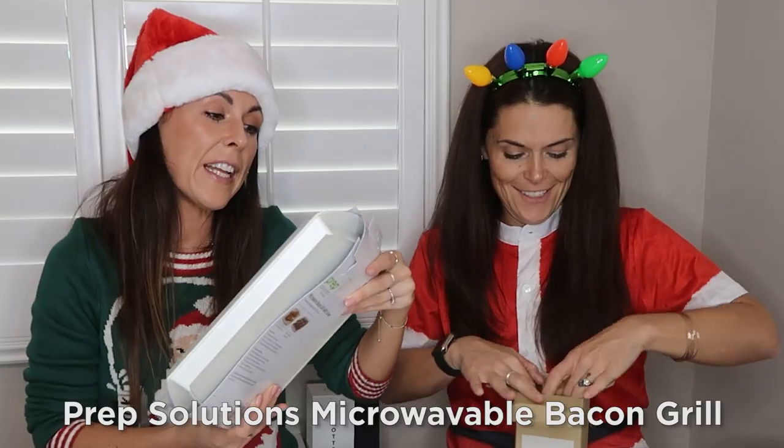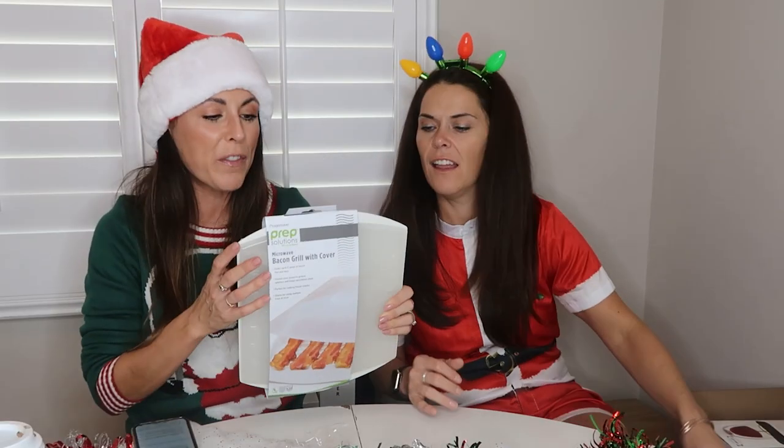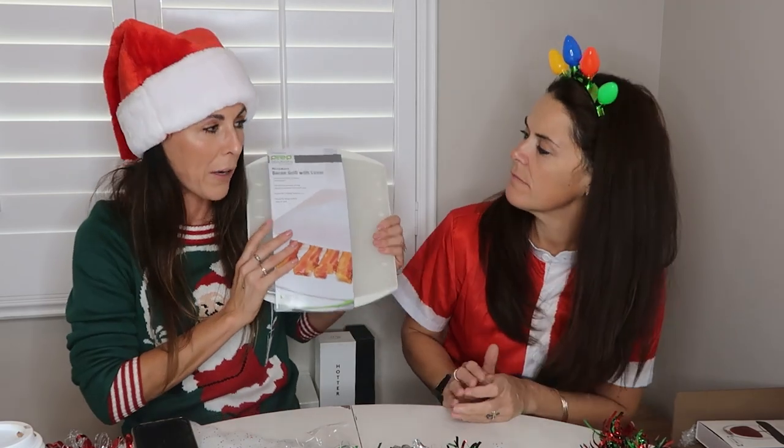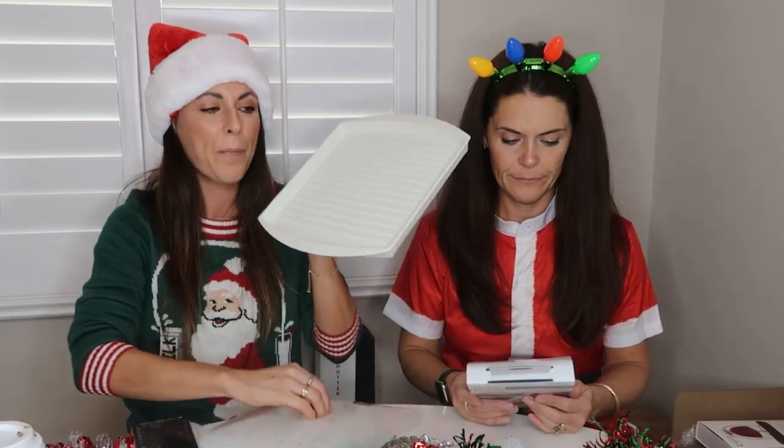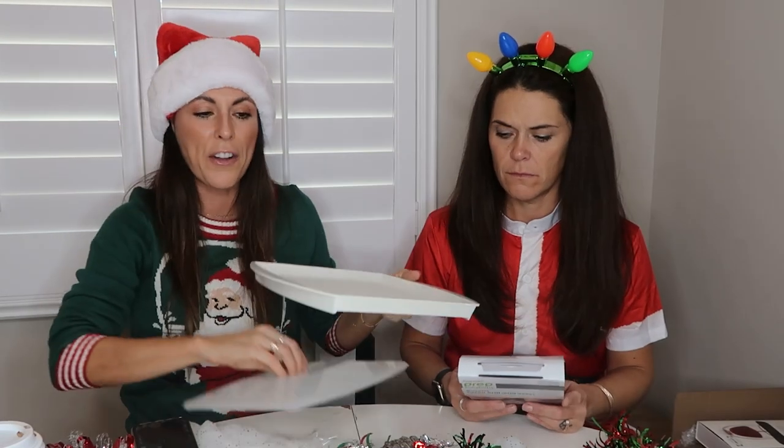But moving along to something that honestly when I saw, I'm shocked that our parents don't have this, Allie. It is the Prep Solutions Microwave Bacon Grill with covers. This company actually does a bunch of different specific containers for microwavable items. Making bacon is stressful and people always get hurt. But with this, you put the bacon in and all of the oil goes down into these slots, dump it out, and you're good to go.